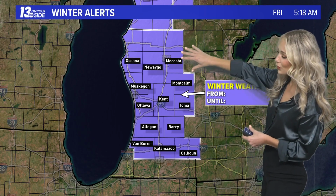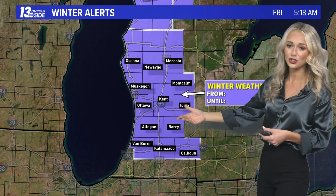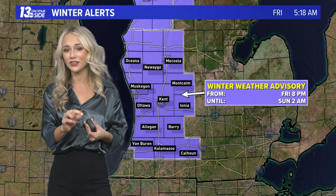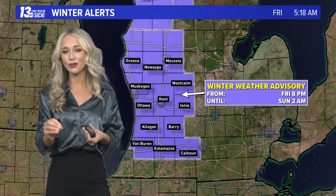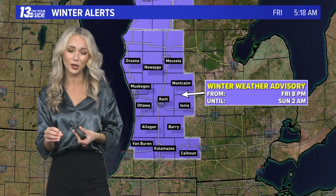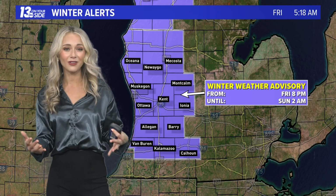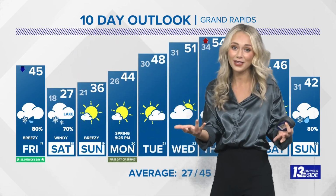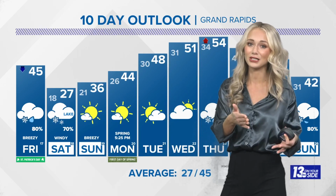In terms of winter alerts, the National Weather Service did go ahead and issue winter weather advisories for the entire area for tomorrow. But again, Allegan County, Barry County, Calhoun County, Kalamazoo, and southern portions of Kent County, those are the areas that I think we could start to see 3 to 4, maybe even an isolated 5-inch mark of lake effect snow, with everybody else seeing much more hit or miss amounts of snowfall. Remember, this is lake effect snow. It's not system snow. So some areas are going to see a half inch to an inch maybe, while other areas start to really see the accumulation.